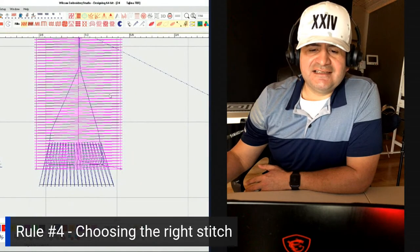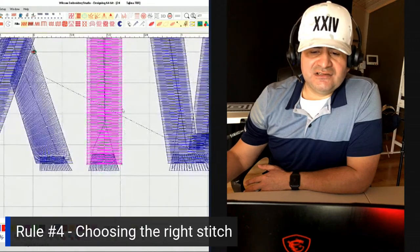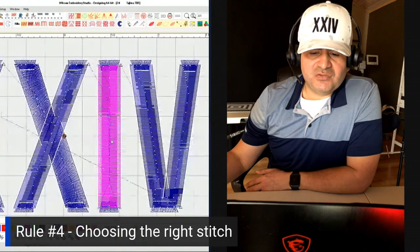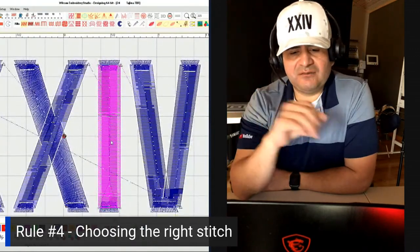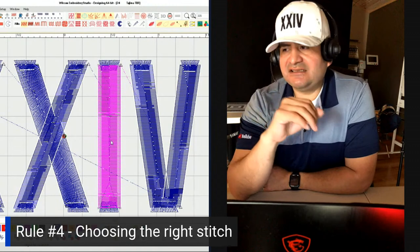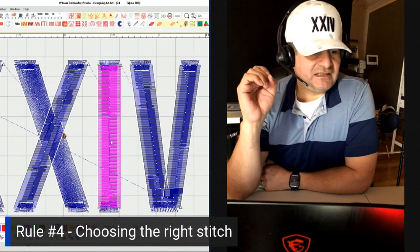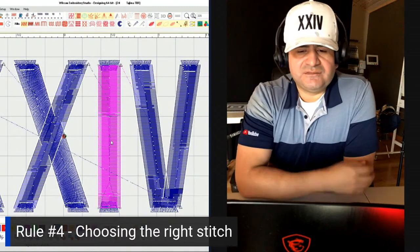It'll give you the cleanest look on it. You could definitely use other stitches, but just overall design wise, I think satin stitches are definitely one of the nicer finishes when it comes time for 3D puff.